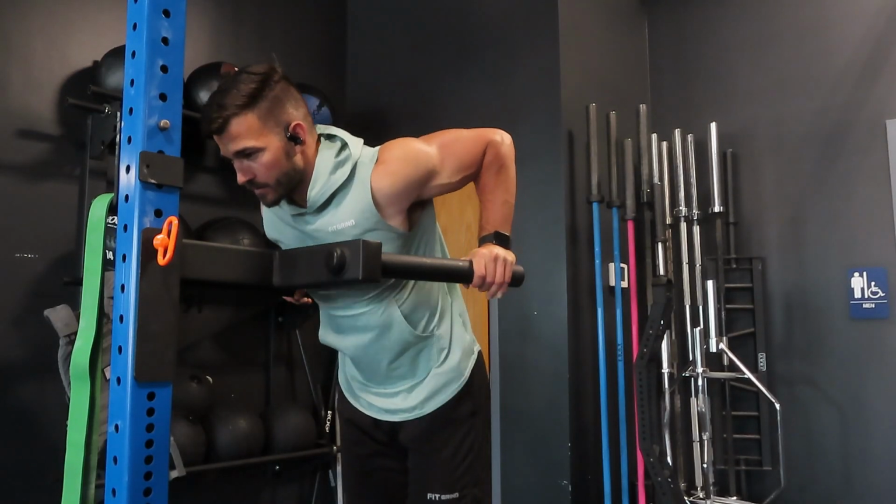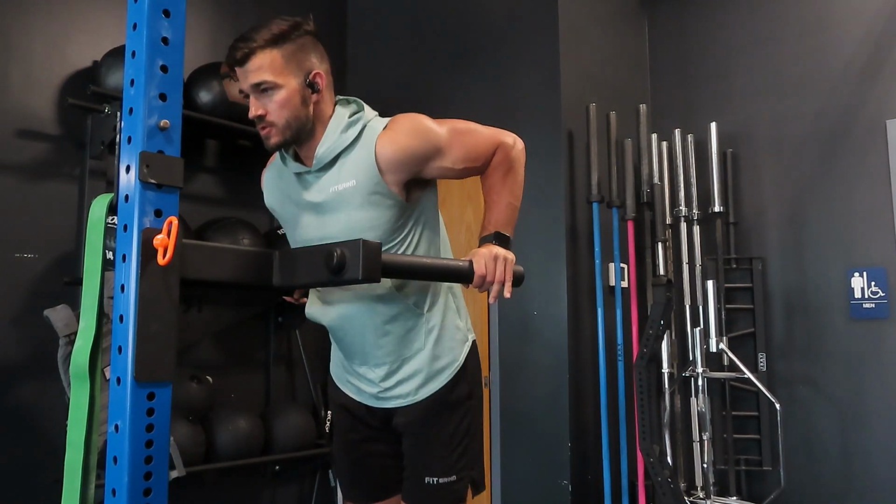I don't care if it's your legs, your arms, your chest, your back, no matter what it is, you have to pick these exercises that we're going to talk about today, and you have to get stronger from week to week. So let's start off with the legs first. And we're going to go through the entire lower body, your quads, your hamstrings, and your glutes.